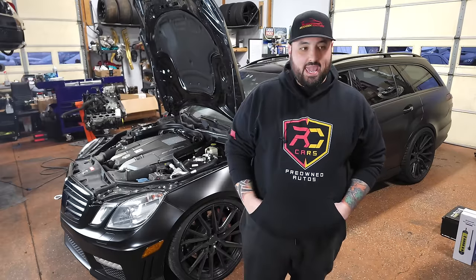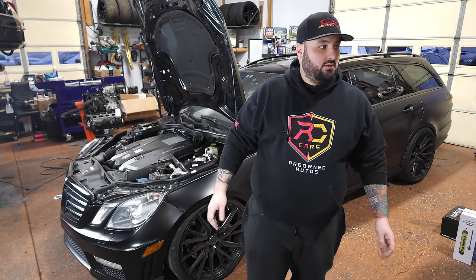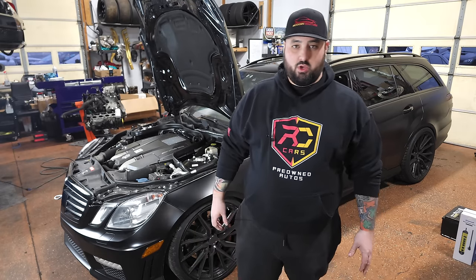Twin turbo, Biturbo, AMG, M157. Twin turbo, Biturbo, V5 Potum.